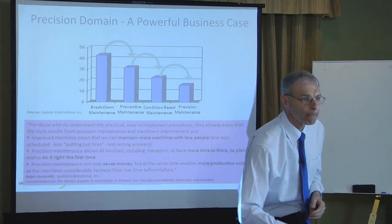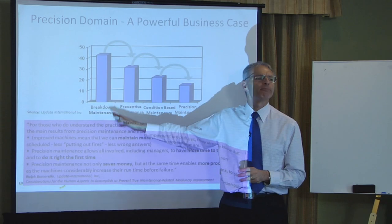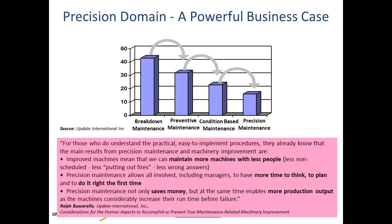But we are going to throw away breakdown maintenance. Only when it pays off, only when it's unimportant. And we don't want to do this as our prime strategy. We'll have breakdowns if it doesn't matter. You know, if things can break and nobody cares, don't repair it until it breaks.